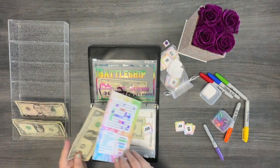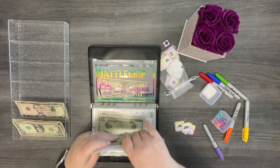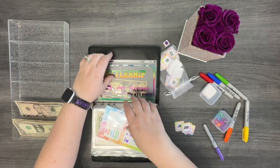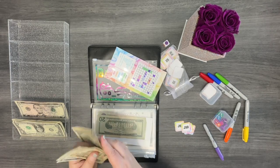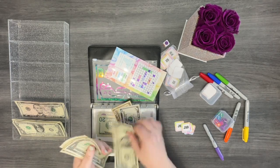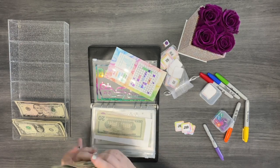Haven't sunk any ships yet, but we've hit almost all of them. We haven't hit this small one, the Destroyer, but we've hit all the rest. So it looks like we have saved in total 10, 15, 16, 17, 18, 19, 20, 21, 22. Perfect.